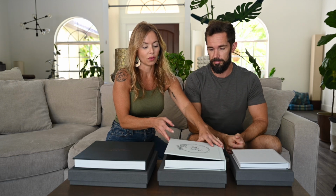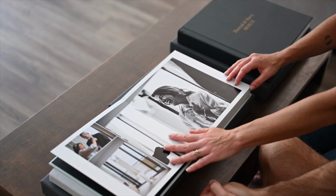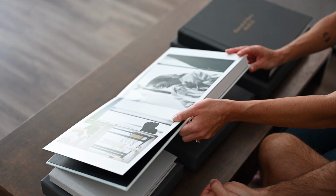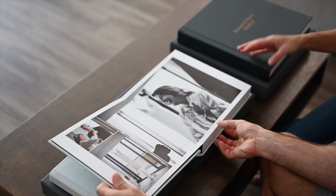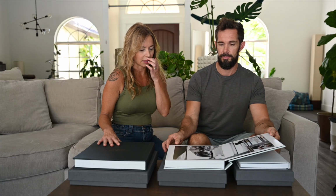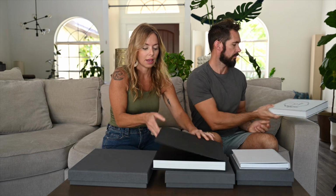And then we have two different types of printing paper. We have e-surface, which is what you think of when you think about printing photos. It has a slight sheen to it, but there's no glare, and it preserves the crispness and the colors. It's beautiful. That's the standard. And then we have my favorite, which is called Deep Matte.